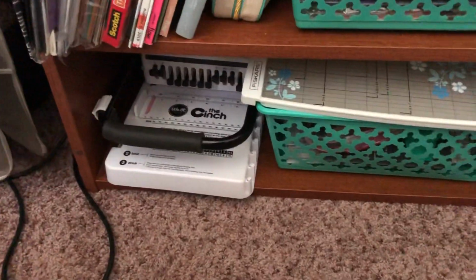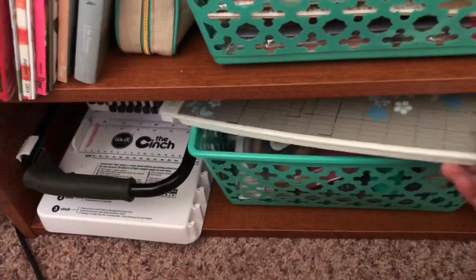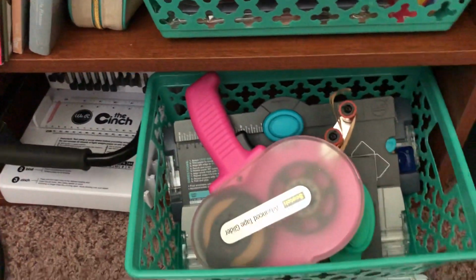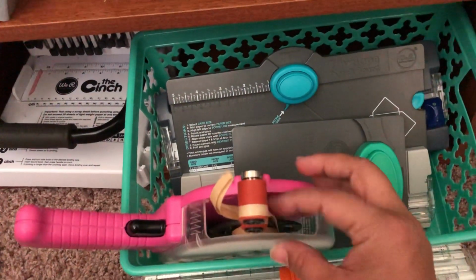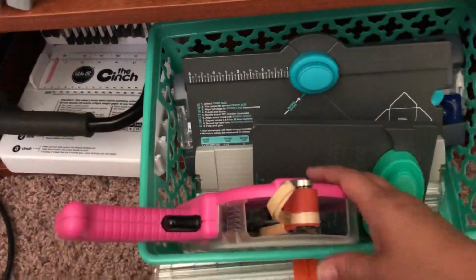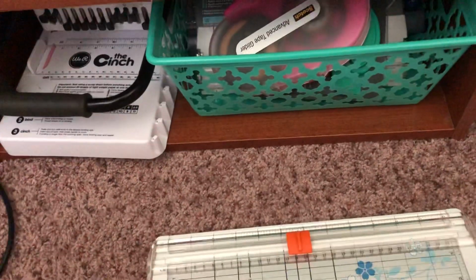And then he's in the garage. And then the last shelf, I have my Cinch, and then I have this bin, which I should probably move the paper trimmer, but I have a bunch of tools in there, like my ATG gun that I need to refill, a bunch of punch boards, and more cutting boards. So that's what is in there.